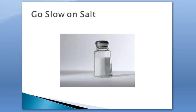Surprisingly, though, eating too little salt can cause your blood pressure to go up as well. And it also puts you at risk for heart attack, high cholesterol, sleep disturbances, and loss of important nutrients. Well, if you're like most people, you get more salt than what you need, especially if you eat a lot of fast foods or prepackaged foods.